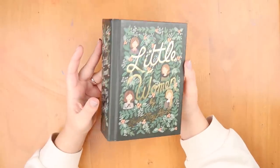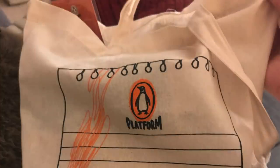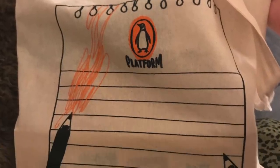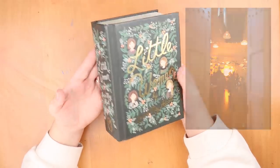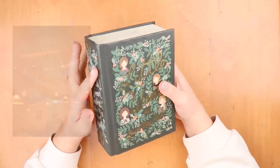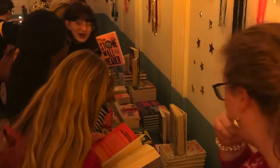First of all, I got this book. It was gifted to me from Penguin. I went to a party in London and they gave me this book, and they gave me lots of other books, but I think this one was one of the coolest editions that I've seen of Little Women, and it's hardcover and I'm just really looking forward to reading it.